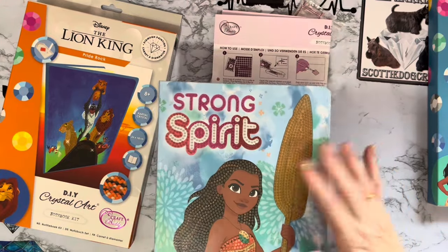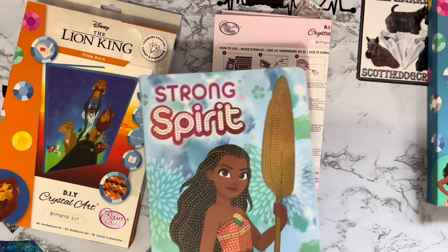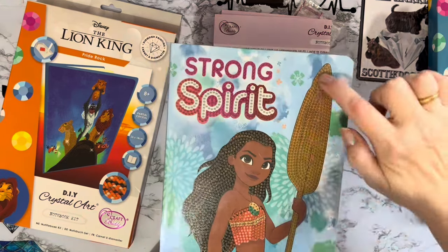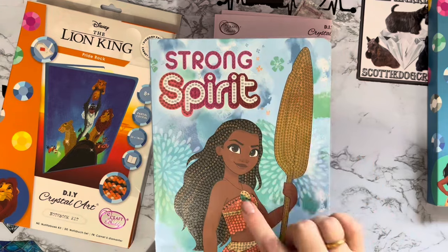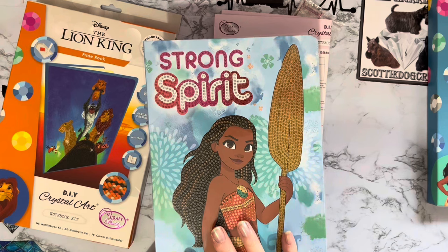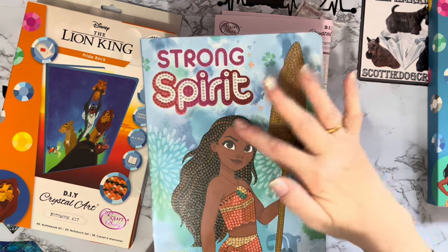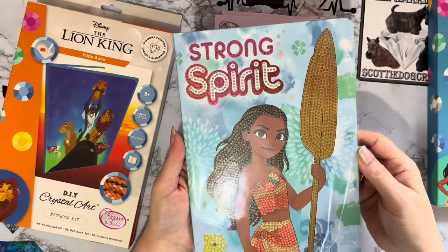That's very pretty. Again, partial, so it's only the words there that have gems on, the little flower, her oar, and then just her hair and her outfit. Her body and her face don't have any gems on because it is quite small. If you tried putting gems on there, it would probably not come out very well. You'd lose a lot of the details.